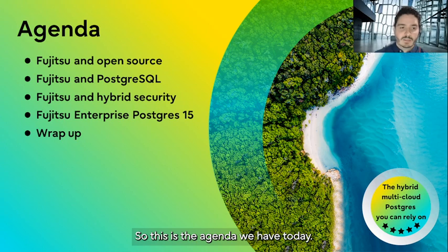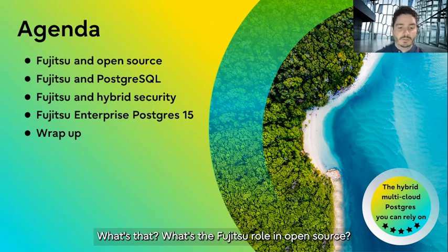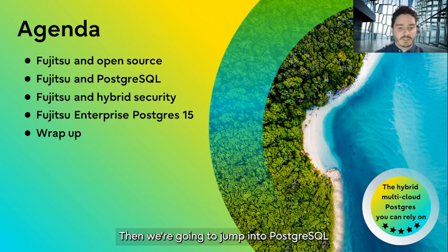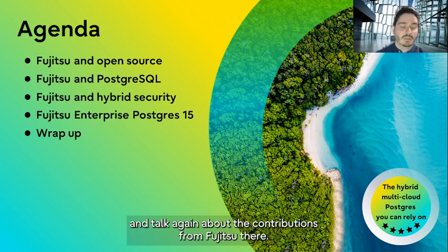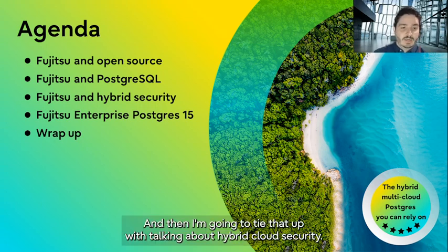So this is the agenda we have today. It's not a dense agenda. We're going to cover a little bit and talk about open source. What's the Fujitsu role into open source? The things that we have done, our contributions in general. Then we're going to jump into Postgres SQL and talk again about the contributions from Fujitsu there. And then I'm going to tie that up with talking about hybrid cloud security.